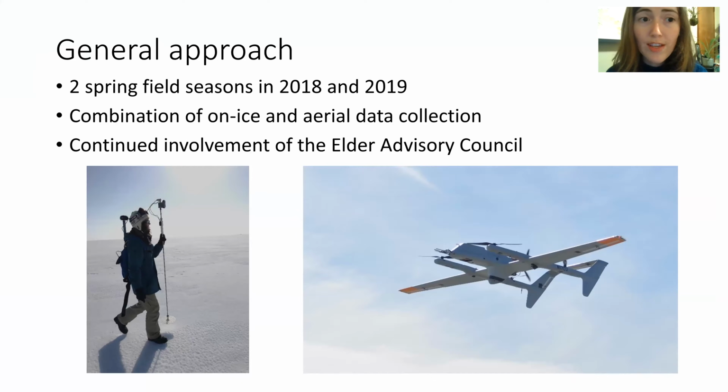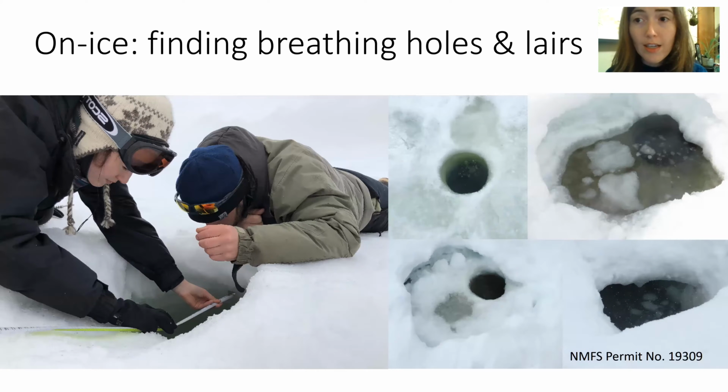Our general approach for this was 2 spring field seasons in 2018 and 2019 using a combination of on-ice and aerial data collection with continued involvement of the Elder Advisory Council throughout. For our on-ice fieldwork, we found Natchiq breathing holes and lairs at which we took measurements of the structure itself, as well as the surrounding snow characteristics. Between the 2 years, we found more than 50 structures.